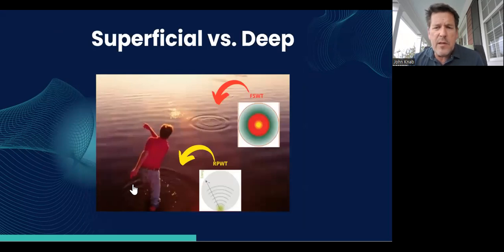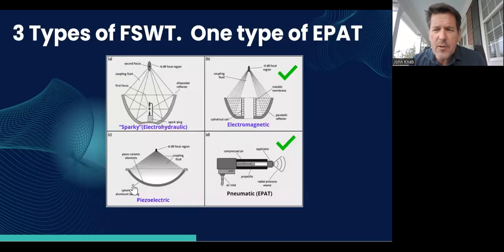So the energy from the waves created by this dude's legs is radial shockwave. That's like radial. So the energy is strongest superficially at the edge of the body of water. Sorry for the pun. The energy from the waves created by the rock he threw is like focused shockwave. The energy is strongest deep within the body of water. Okay, got it? No more of that.